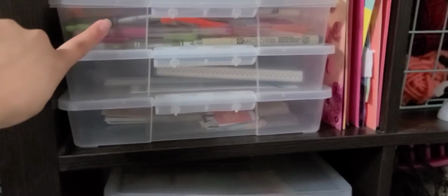I placed all my pens for my daily journaling. Yes, you hear in the background, I have my toddler playing.